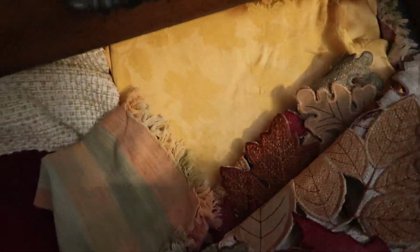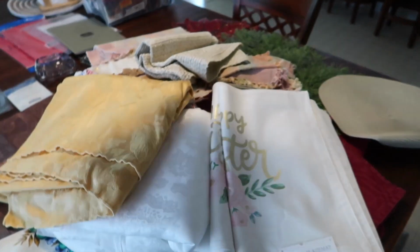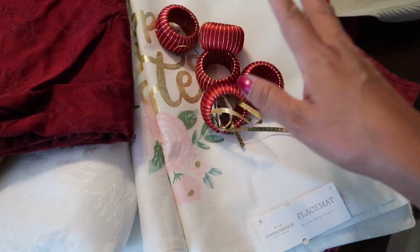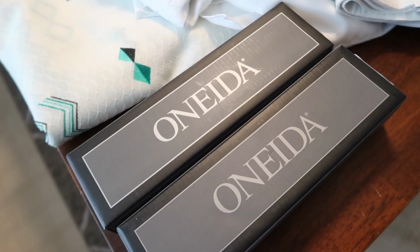A table runner for Thanksgiving. Another tablecloth. Some more of the napkins. Tablecloth. Placemat. And then another tablecloth. More of the napkin ring holders. And that.